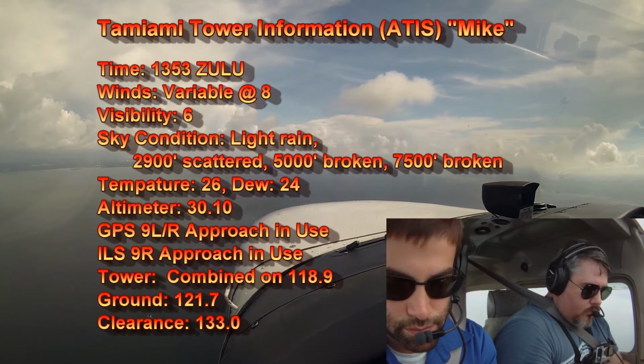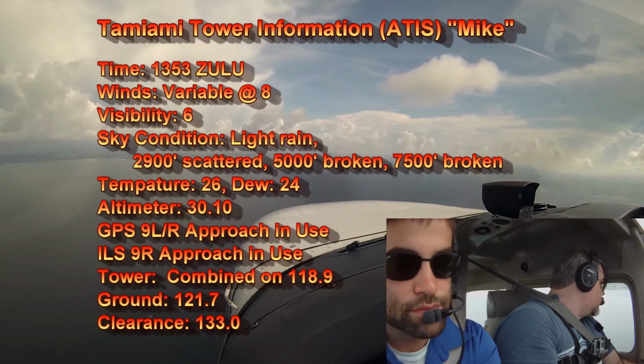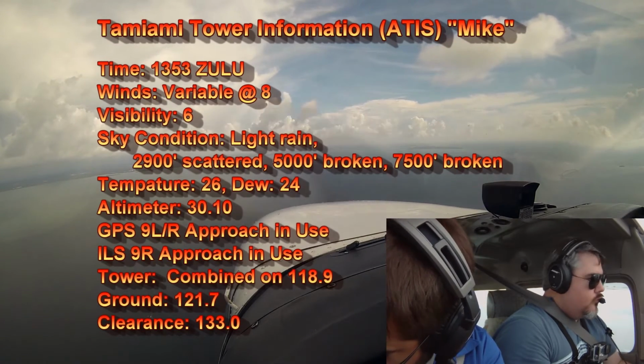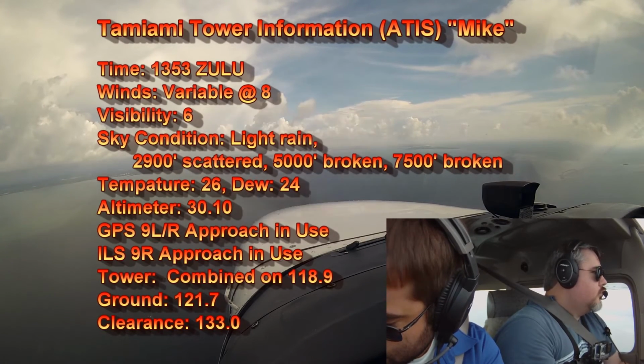GPS runway 9 left approaches in use. Landing and departing runways 9 right and 9 left. All aircraft contact tower 118.9. Ground control frequency 121.7. Clearance delivery frequency 133.0. Attention all aircraft, simultaneous approaches are being conducted to parallel runways.